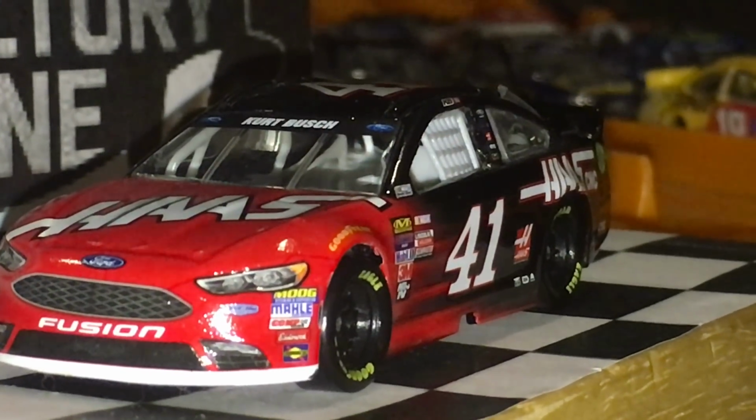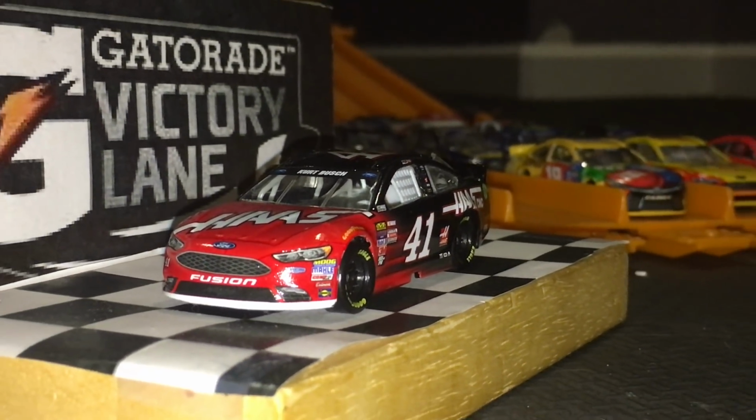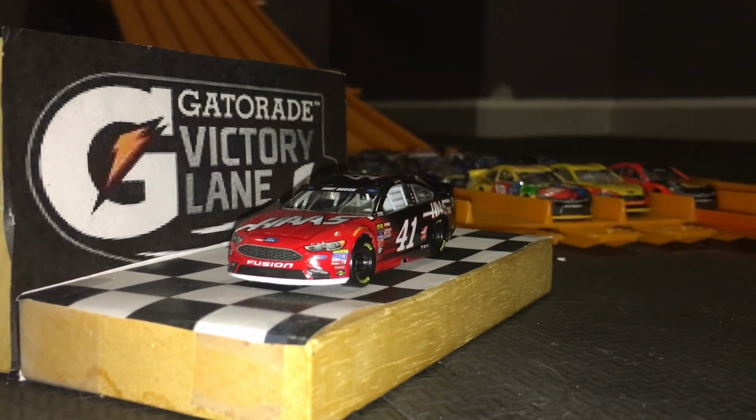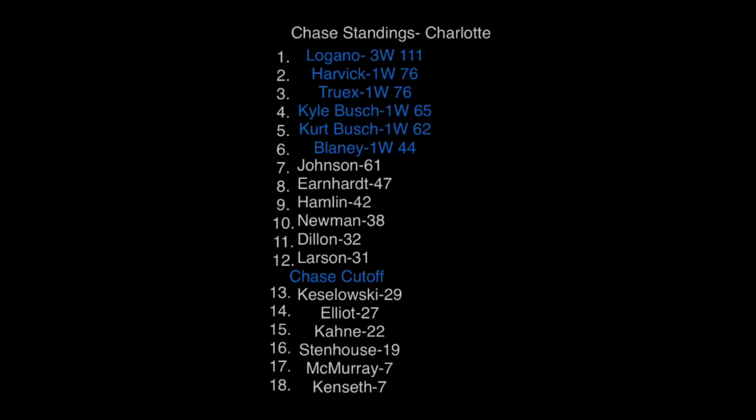So congratulations to Kurt Busch and his crew chief. It was an absolutely fantastic race. One of the greatest finishes we'll ever probably see on the NASCAR Hot Wheels Cup Series. But hey, it's only season 1. Here's a look at the chase standings. Logano is in first with 3 wins. Kurt Busch adds his name to the top 6 with that first win of the season.